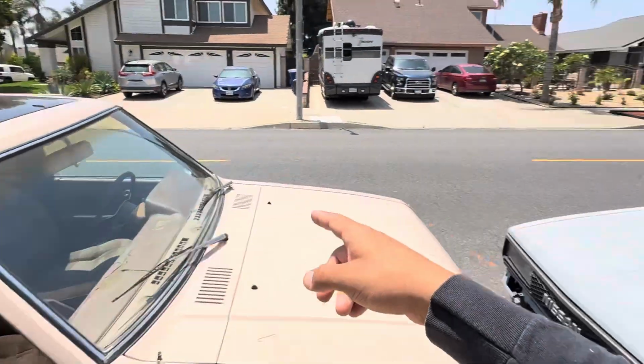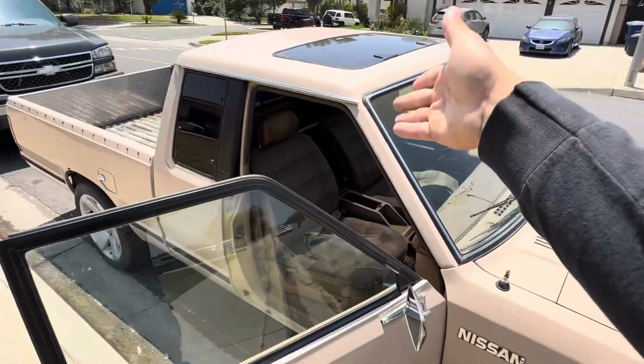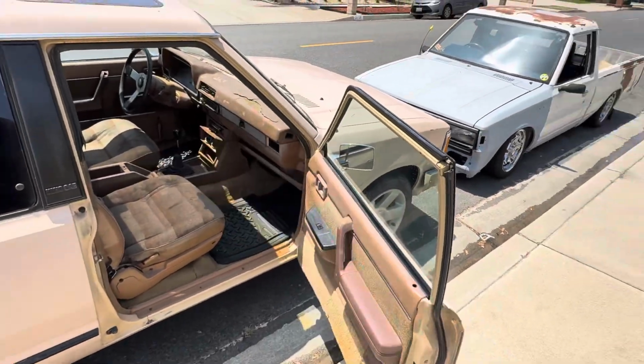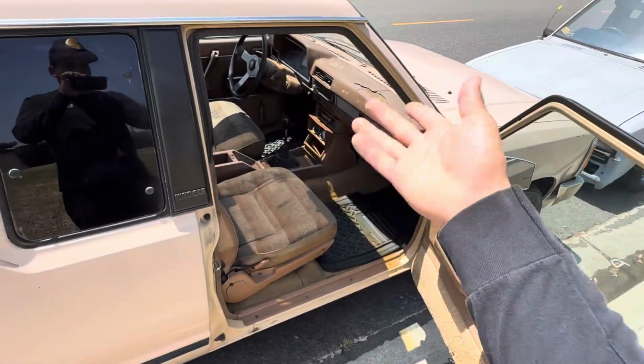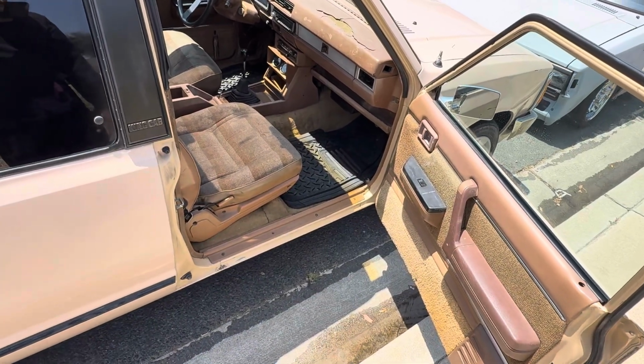Same thing with the sunroof. I wanted to put a sunroof in this truck, but why would I cut a hole in the roof when I could just buy a truck that has it? I wanted to do power windows on this truck when I could just buy one that has power windows. I wanted to do AC, same thing. This truck has AC, all the good stuff. So yeah, still don't know what I'm gonna do right now.